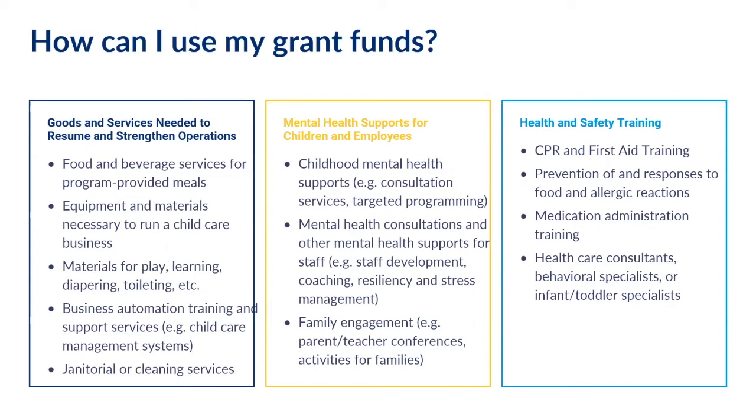You can use your grant funds for mental health supports for children and employees, extremely important now. Childhood mental health supports could include consultation services or targeted programming. Mental health supports or consultations for staff could include staff development, coaching, resiliency, and stress management trainings. You could also use funds for family engagement, such as parent-teacher conferences and activities for families.